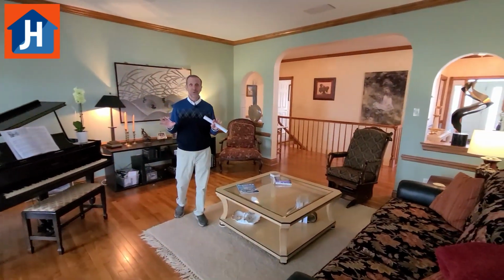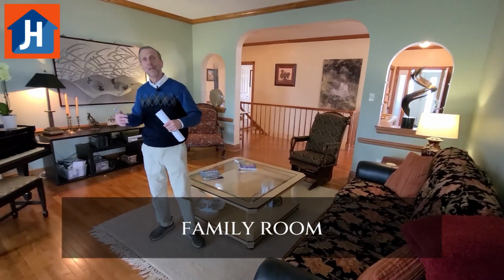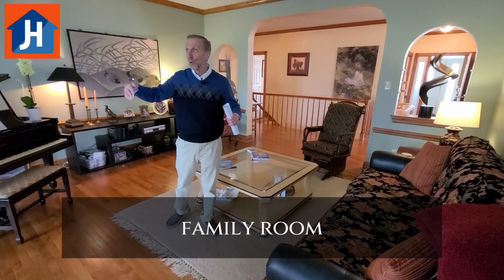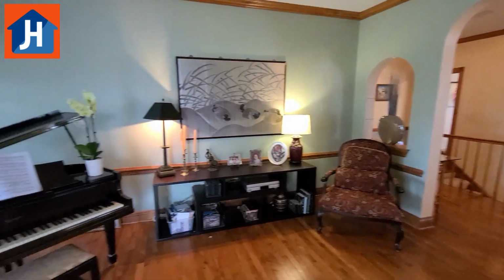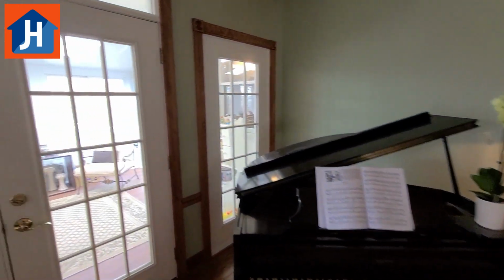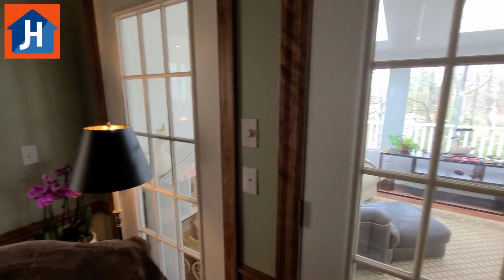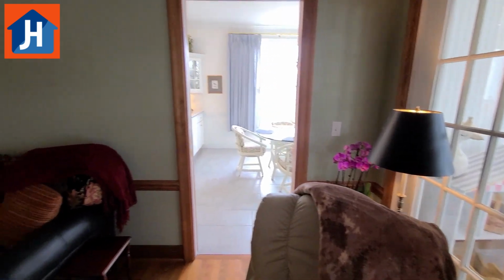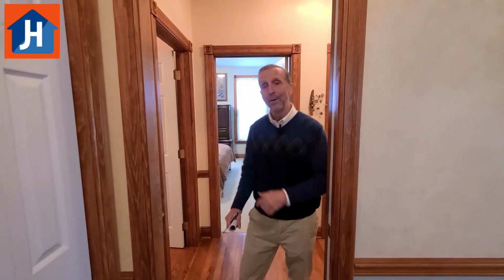So here's the first common room, and it's off the kitchen or off of that great greeting area. It's a real nice sized family room, and then it walks out into a four season sunroom, which then walks out into the upper deck. Now, off this great, again, greeting area, the family room and everything, it leads right into the master suite, two more bedrooms, and another full common bath. Really nice, check it out.